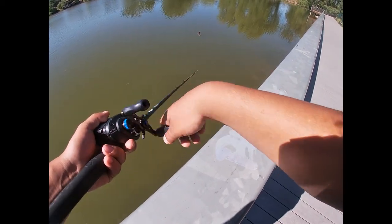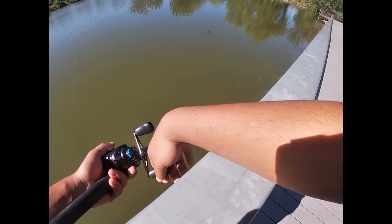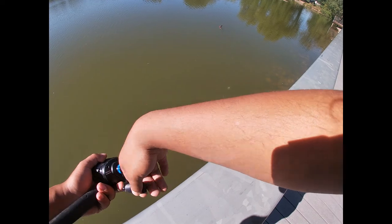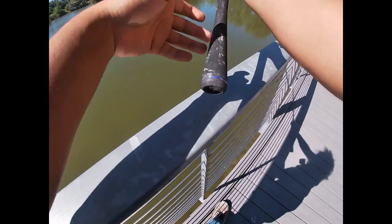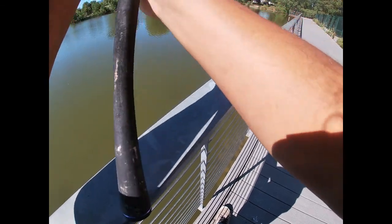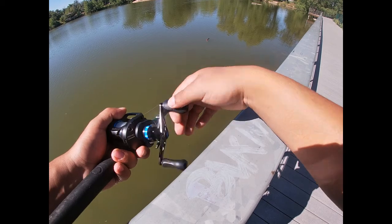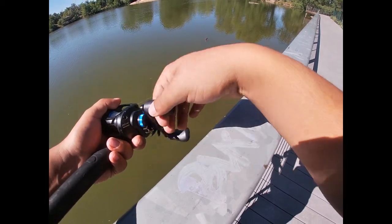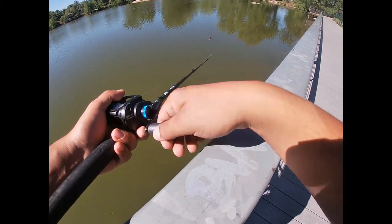I'm also out here fishing with Max. He's over here to my right a little bit. We're both kind of fishing the same area because I was gonna go fish over here, but some dudes are already over here, so I don't really have that option anymore. So we're just gonna try not to cross each other's lines as much as possible and see if we can't get some fish.